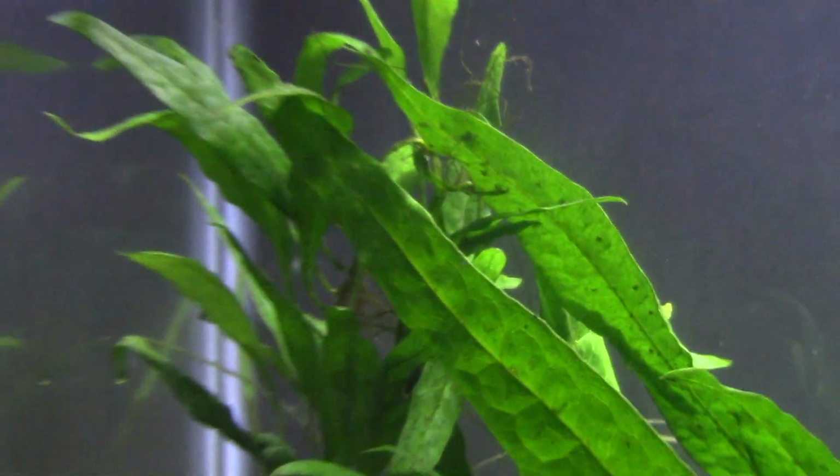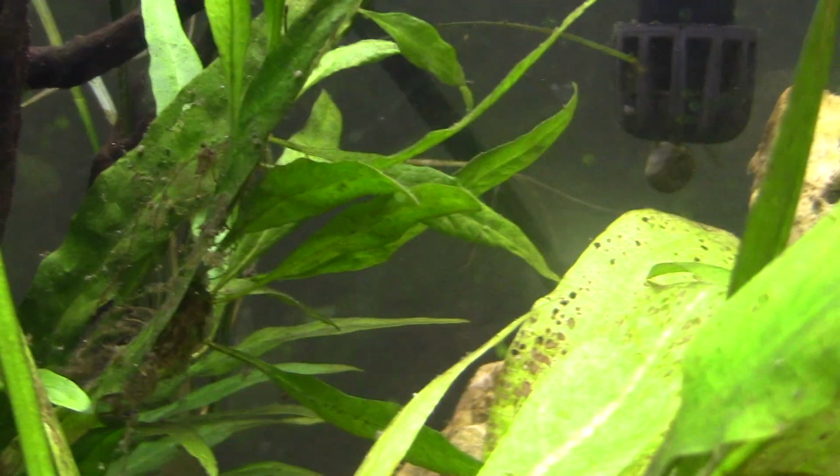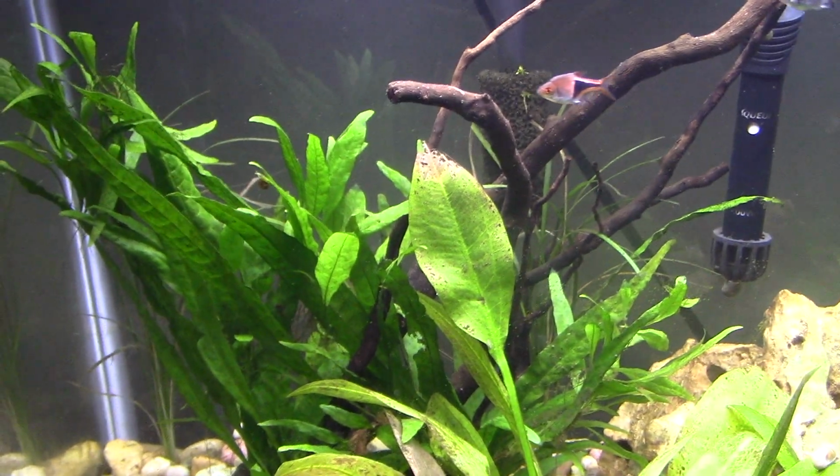I've even got a new little sprout, a new plantlet, coming off the top there, and I've got another one coming off the side here. So I've got all kinds of new growth coming off of that Java fern, and it is just doing so well. I am really pleased with how the Java fern is doing.